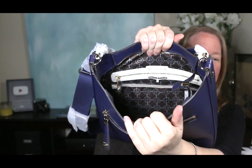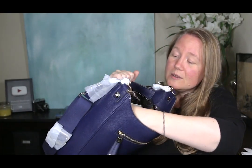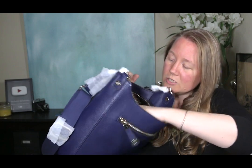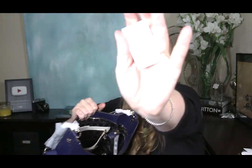Here's the back. It has a zipper and it looks like it has a slip pocket too. So let me open up the zipper and show you that. There's some paperwork inside. And that's just the tag for it. Oh, it retails for more than I said.